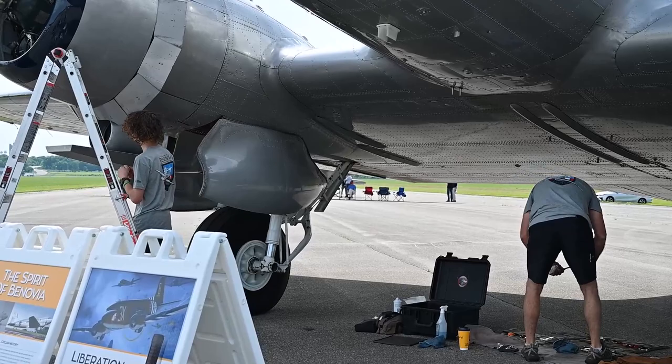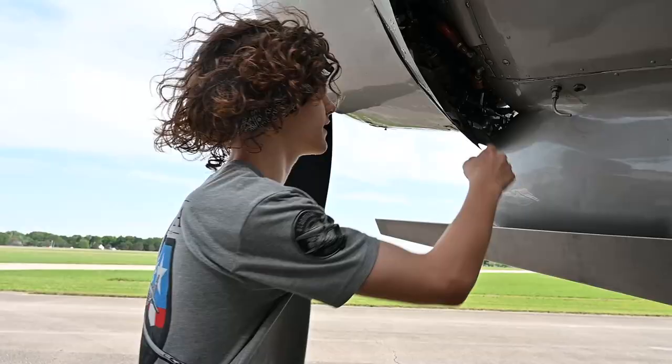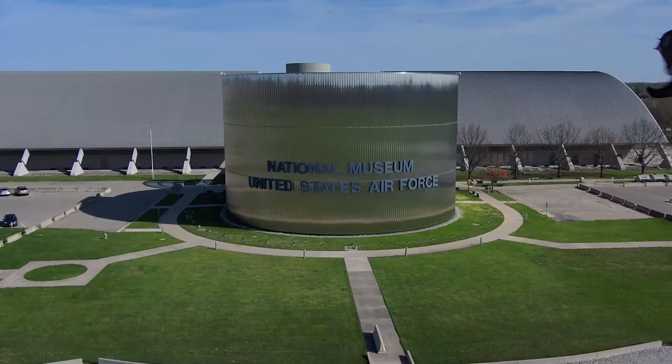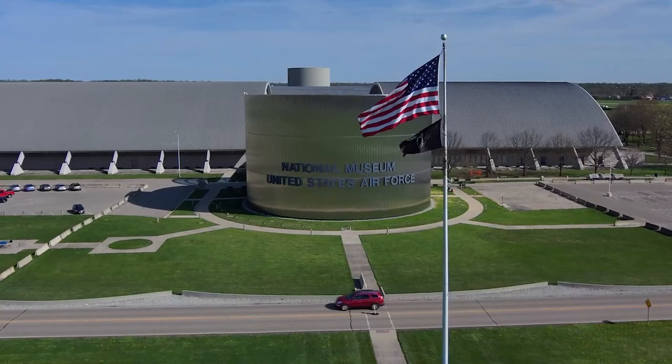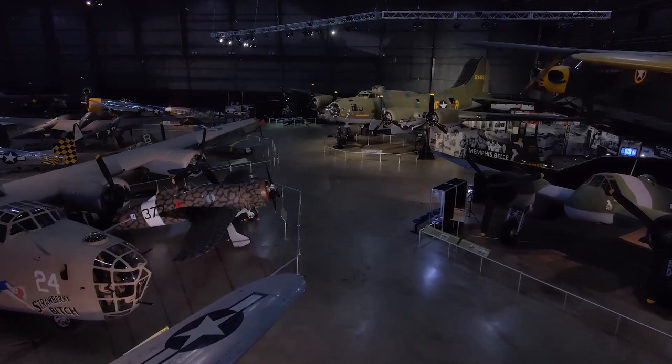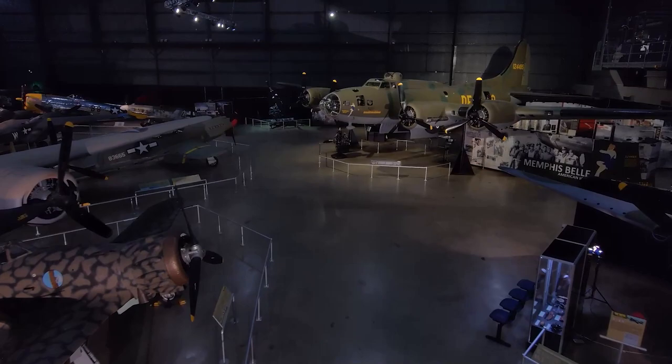What we've got here today is the best of both worlds, right? We're at probably one of the most significant museums of aviation history in the world. What the museum does is take completely unique examples of aircraft and completely unique examples of human aviation history and preserve them and make sure that nothing happens to them. There's no further deterioration.